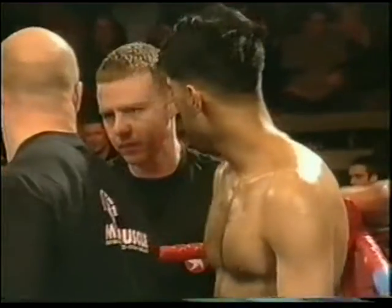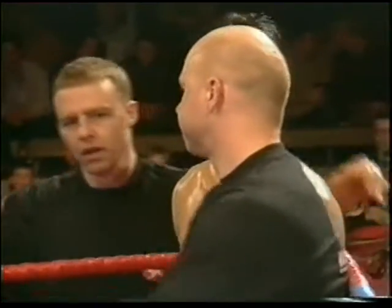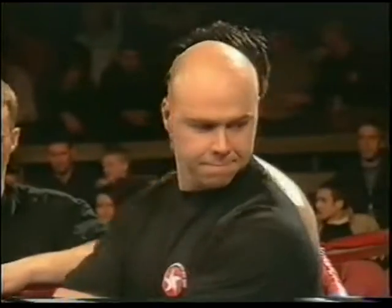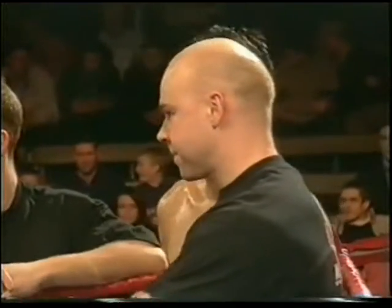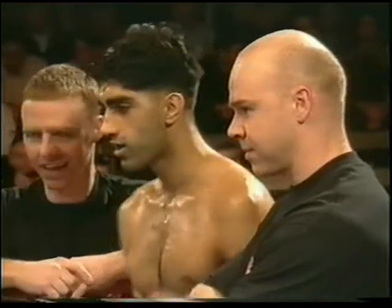Red corner, wearing the green and white shorts, weighing in at 10 stone, 10 pounds, he comes out of Nottingham with a professional record of 3 fights, 2 wins, 2 by KO and 1 draw. The 1996 ABA welterweight champion, Jawaid Khaliq.